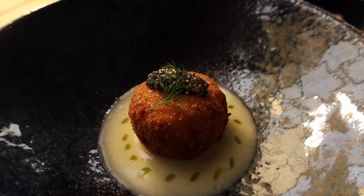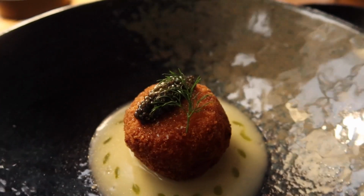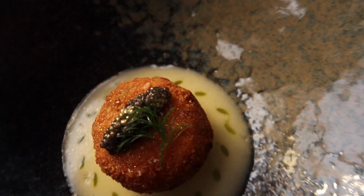Okay, so we're about to get our Bethenny Frankel rich bitch on, because our crab cake has caviar on top of it. So let's see how this is. I'll sample it for you and tell you. The caviar, not the crab cake. All right, so here we go.